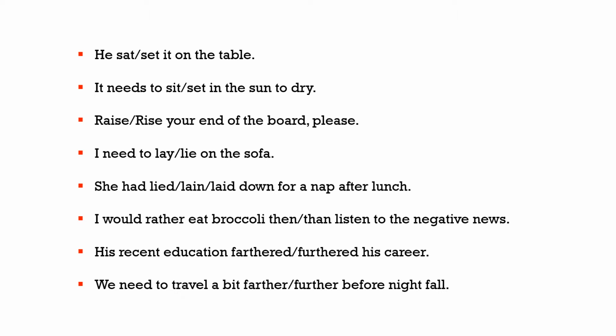His recent education farthered his career, or his recent education furthered his career. The last sentence: we need to travel a bit farther before nightfall, or we need to travel a bit further before nightfall.